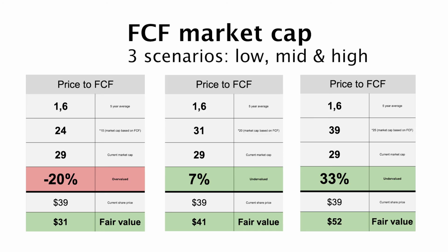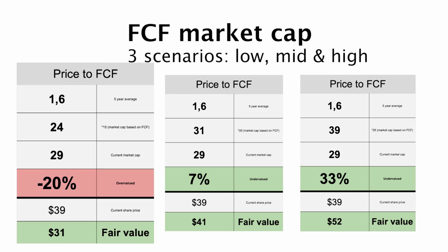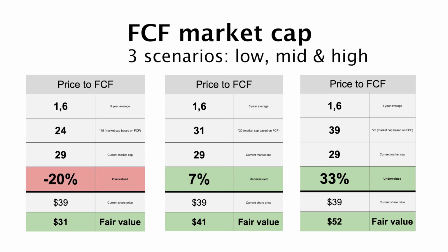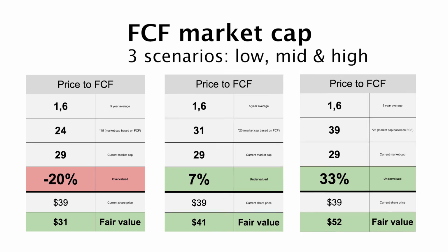For the first time, I will use 3 price scenarios based on different future multiples. We use 15 for a low multiple, times 20 for a mid multiple, and times 25 for a high multiple. In this chart, we do see that if Kroger is growing at a slow pace, it might be overvalued based on free cash flow. In the other 2 scenarios, the mid and the high one, we do see that Kroger is undervalued based on the free cash flow.